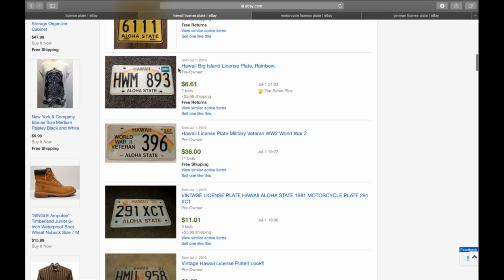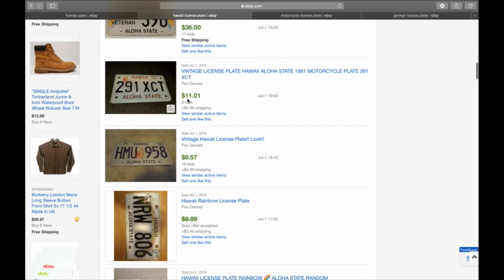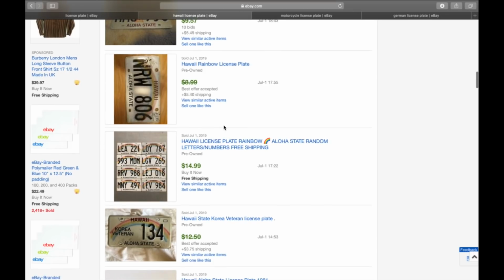Here's the new age Hawaii one. Again, this one sold for 12 and change. World War II veteran, something special, $36. These two plates are the same, except this one's a World War II veteran and only $396. So he got a much higher price. You guys can see that. Here's another one, 11 and 3, 9 and 5. So about $14 to $15 if they are just normal, $13, $14, $15.